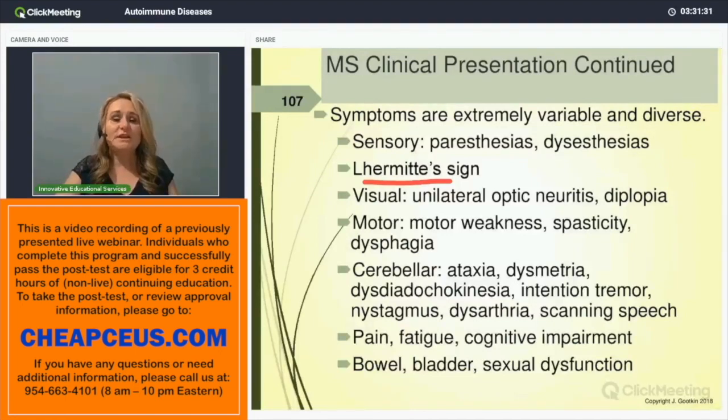And if your patient is already diagnosed with multiple sclerosis, you want to know to monitor all of these different symptoms and systems for the patient. Recognize again the visual components, because this plays a role significantly in balance and safety for the individual.